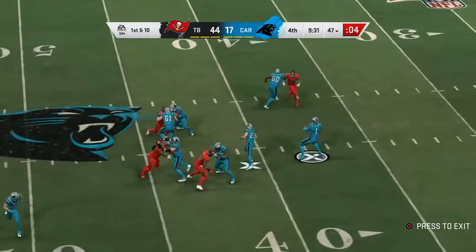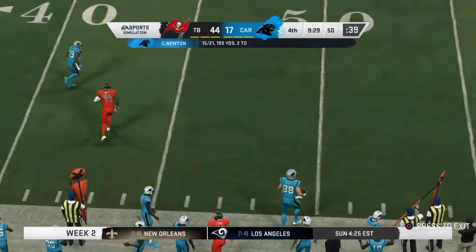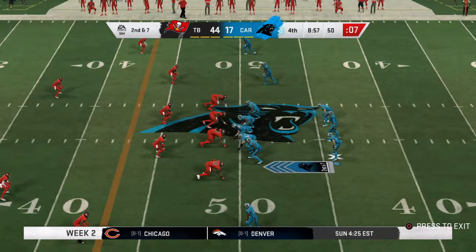On first down, Newton. And caught left side, Olsen. And he goes out of bounds. It looks like right at the 50. The completion good for 3, and it's 2nd down.